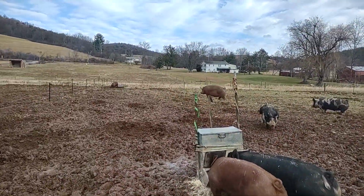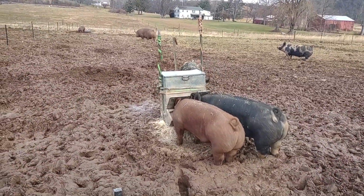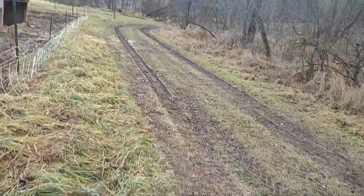And when mama pig's in there, she runs the feeder. No one else is allowed in there. Sometimes she lets them in there, but not very often. But that's just the way it is here. Since they're all out, I'll show you.